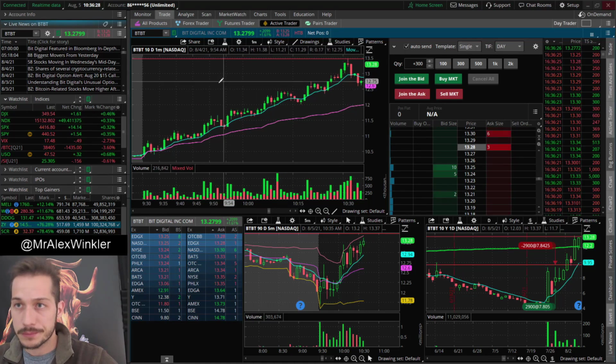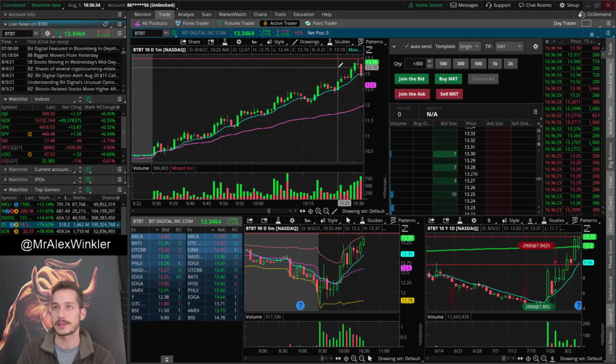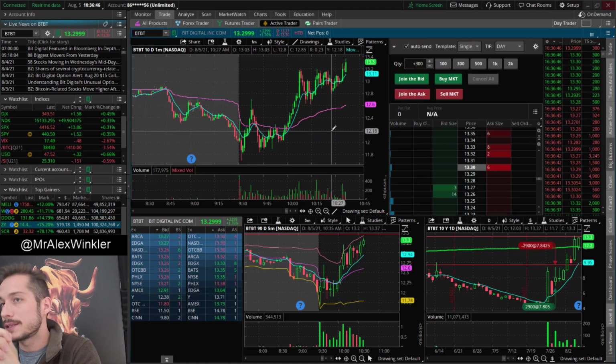Or what I typically do is accumulate on the pullbacks, sell into the rips, and so on and so forth. That's more my style, but obviously everyone's a little bit different. There are a lot of different styles with trading, but this is pretty much the essence of momentum trading.